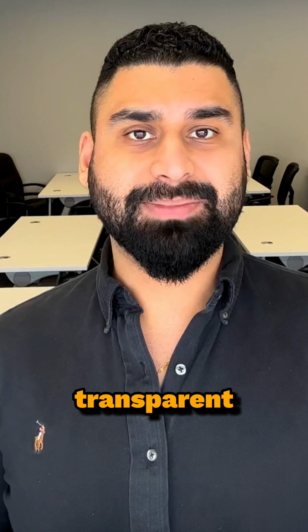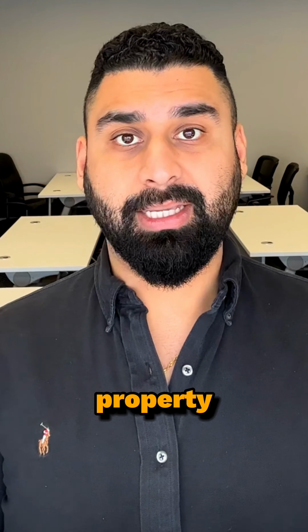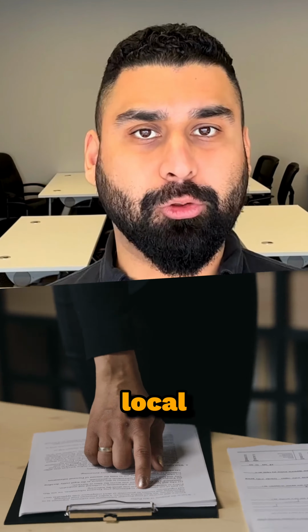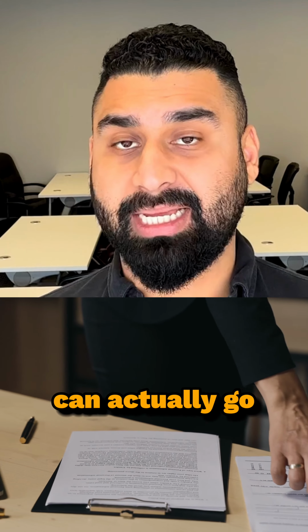It is important to be transparent with potential buyers and disclose any known issues with the property, and also provide a record of your rental income and expenses. If you have tenants living in the property, it is important to follow local laws and regulations to legally end their tenancy before the sale can actually go through.